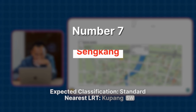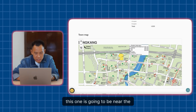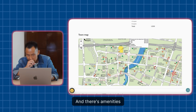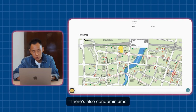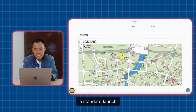Okay, the next one will be in Sengkang. This is very interesting. You know, Sengkang has always been a lot of BTO launch, and in fact, this one is going to be near the Kupang LRT station. And of course, there will be a proposed Chinese temple, proposed nursing home nearby, and there's amenities. There's many primary schools surrounding nearby. There's also condominiums. So I think Sengkang being Sengkang, generally all the subscription has always been relatively healthy, and I think this is going to be a standard launch.